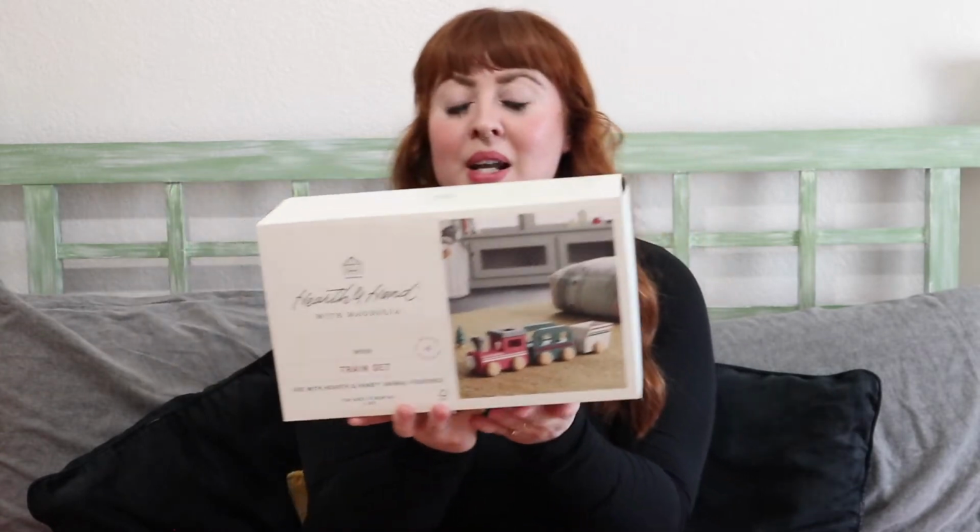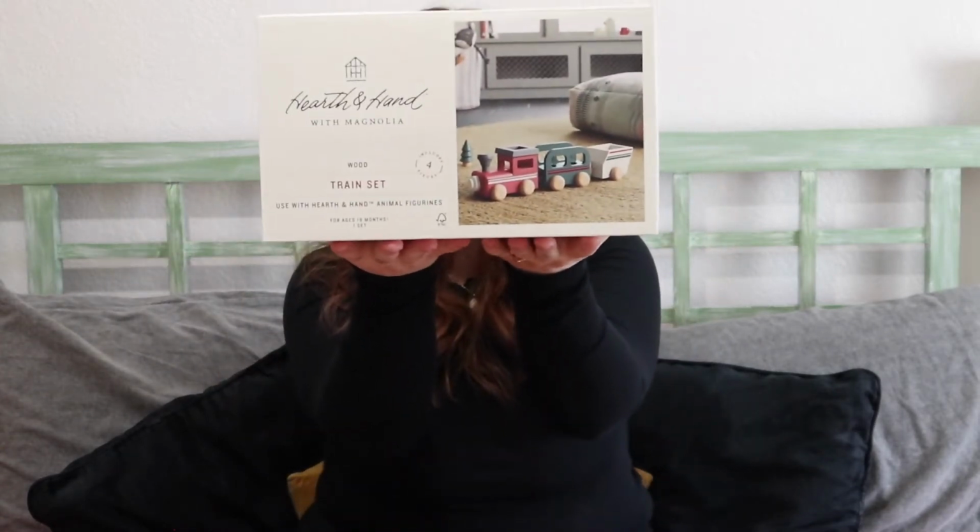Next we got from Target another Hearth and Hand toy. It is this little train set. I think this is so precious. Lucy probably won't know how to play with this properly for some time, but that's totally okay. Her imagination can take her places. I just thought that this was so cute, and they had so many beautiful toys to choose from this year. I fell in love with this one and the little critters that I mentioned earlier. They did have a huge playhouse, but Lucy's way too young for that right now. So I'm really excited to have this.